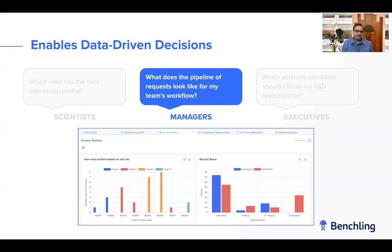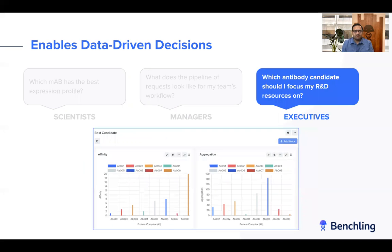At the level of a team manager, the questions that need to be addressed are at the process and team productivity level, such as the ability to track outstanding requests, and the progress of related experiments. Finally, at the executive level, you want a high-level view of your entire pipeline, the ability to compare candidates, to make go/no-go decisions, and to allocate R&D resources efficiently.